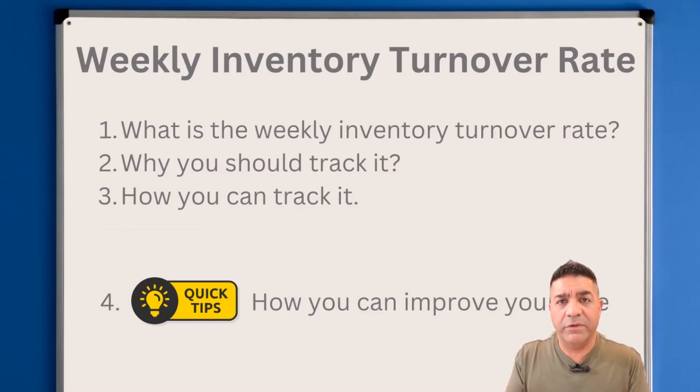Here's what we're going to go over in today's video. Number one, what is the weekly inventory turnover rate? Number two, why you should track it. Number three, how you can track it. Number four, I've got 4 tips for you on how you can improve your rate.